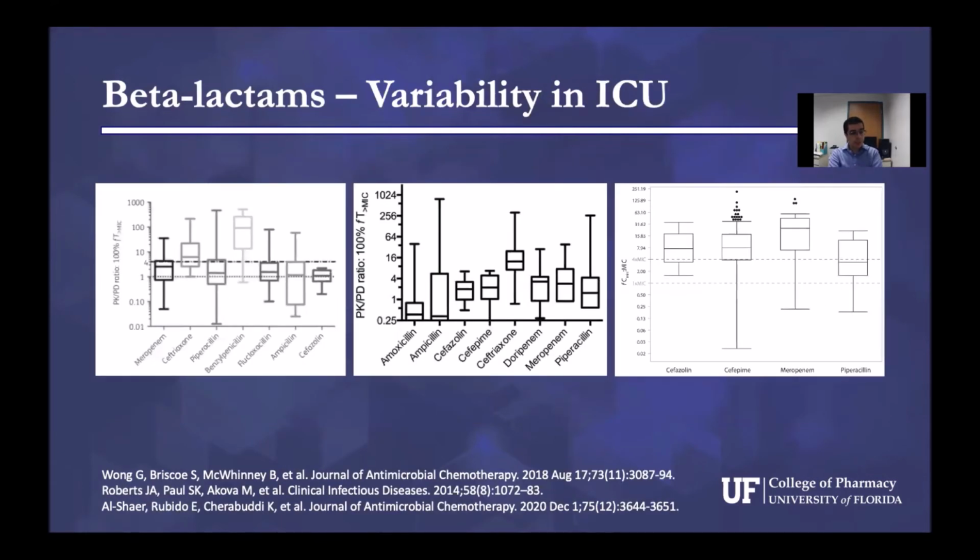In addition to the protein binding, in general, for the PK and PK/PD parameters, there is variability in ICU patients, as we mentioned earlier, because of the changes these patients might have. So these are 3 different studies reporting the PK/PD parameters for beta-lactams, and you can see the wide range of PK/PD parameters achieved. If you're looking at below 1 MIC, you may consider that therapy failed in these patients, or there is a high probability of therapeutic failure in these patients. Whereas for those above 4 times the MIC, the research is still going on about the toxicity associated with these beta-lactams because of the high exposure.